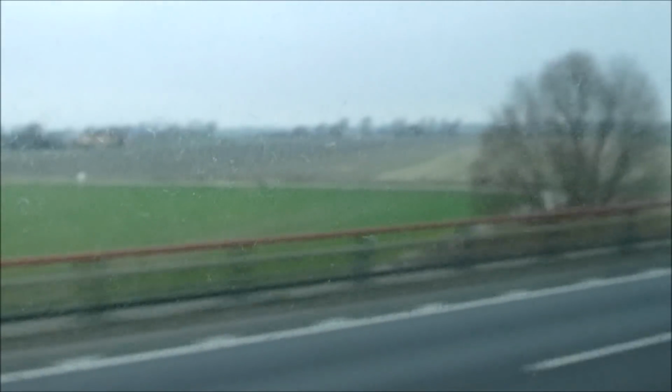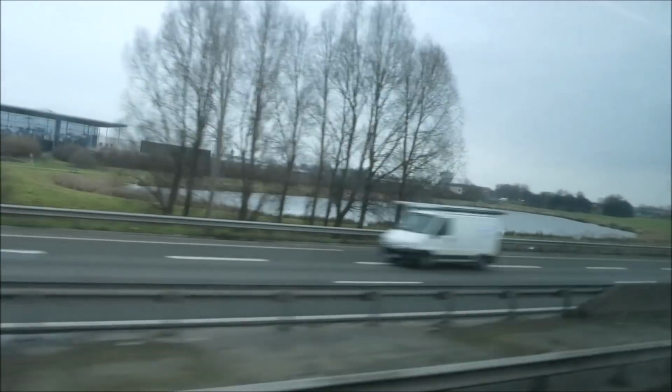We've got many miles of really flat, featureless countryside to pass over now to get to the Belgian border. Estimates are about an hour and a half, 2 hours travelling. Just gone by the French town of Dunkirk.